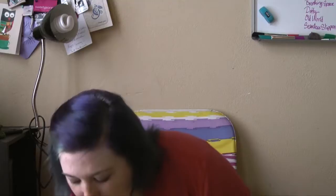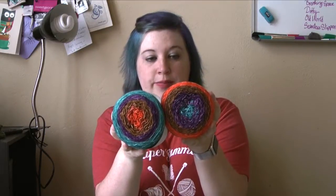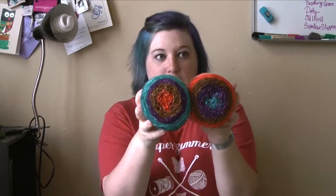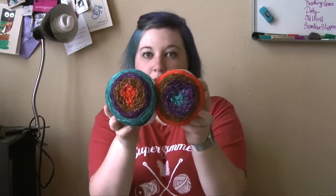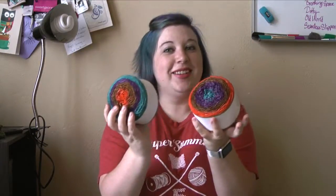I bought a couple of gradient skeins from Wandering Wool. This is the Saranic Fingering Weight in the Yuma Sunset. Sorry. I bought opposing color sets so that I could make one gigantic shawl that would kind of repeat. So I'll go like teal to orange, then orange to teal, right? So it just keeps going and going.